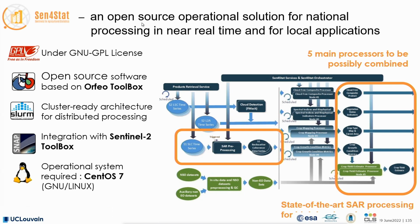Sen4CAP is still operational, but this is object-based. Sentinel-2 Agri is pixel-based, is operational, but will be replaced by Sen4Stat over the summer. Sen4CAP is object-based, meaning that you need the parcel to be able to use Sen4CAP for the Common Agriculture Policy. Sen4Stat is pixel-based and does the same job, using Sentinel-1 and Sentinel-2, while Sentinel-2 Agri was using only Sentinel-2, as the name mentioned.